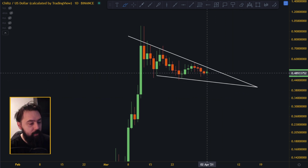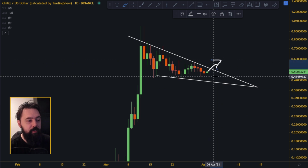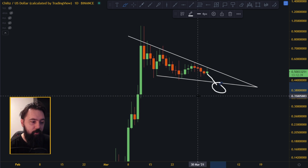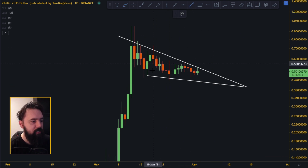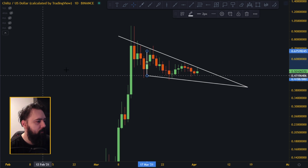So I'm telling you again, this candle over here, it's very important that it stays green. If it stays green, it's very important that we break out of the triangle over here. If we start going down in this triangle and fall on the downside, there's no way it's going to go up. But right now, super bullish, super bullish.